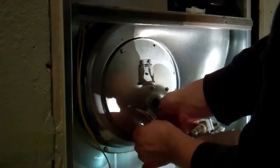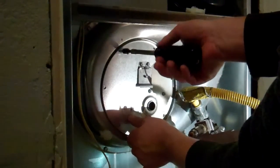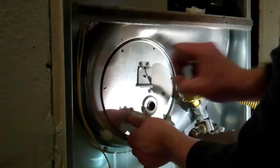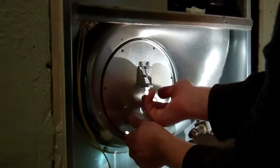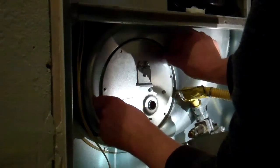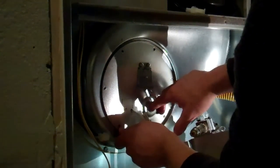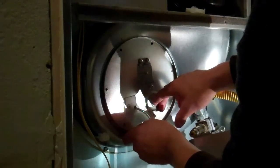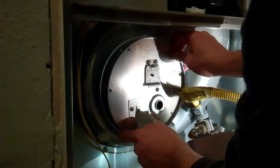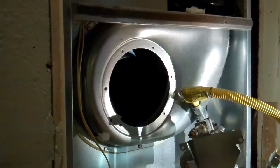Now, this thing's going to drop down and kind of lock into itself. What I like to do is remove this last screw by holding that combustion door plate. Hopefully you guys are getting this. And then you can stick your finger in here, and you got to work it out just a little. It's going to get caught in a sense. And you want to work that bugger out. And there you go, folks. That's it right there. So let me get a close-up shot for you.